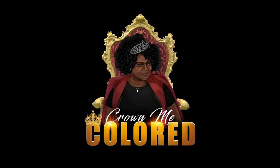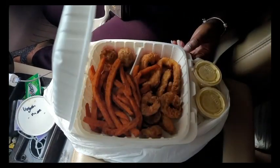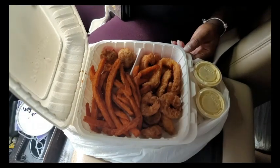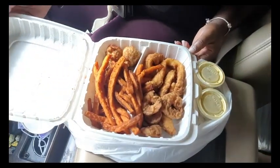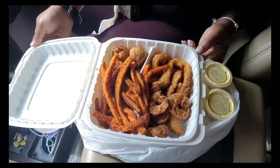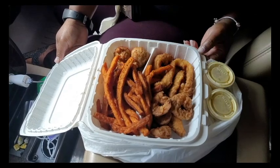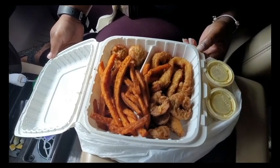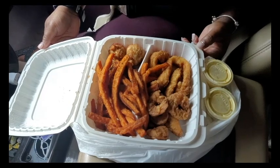Now, I had the seafood combo with the catfish fritters, jumbo shrimp, crab balls, and I got sweet potato fries instead of regular fries. And y'all, it was $25, which is not bad. Y'all, it was good. I'm not even going to lie to you. So the catfish fritters were nice sizes.